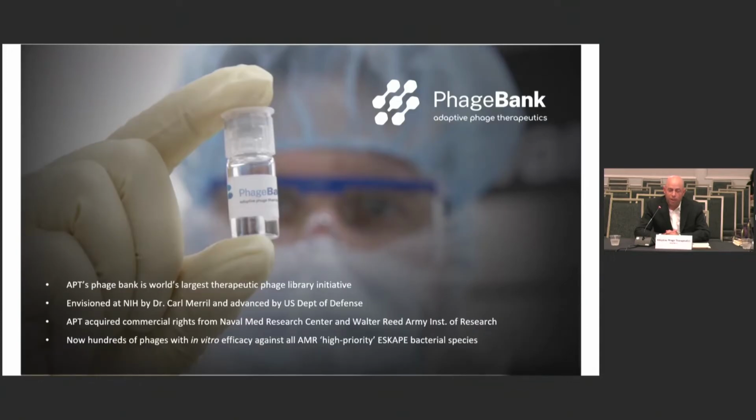Bacteriophages, or simply phages, are narrow-spectrum, natural bactericidal agents. An aggregated phage collection called the APT Phage Bank now exists that covers all bacteria within CDC's most serious and urgent biological threat categories, commonly referred to as the ESCAPE pathogens. There are now no ESCAPE bacterial isolates that cannot be covered with APT's Phage Bank approach, even for isolates that are otherwise completely antibiotic resistant.